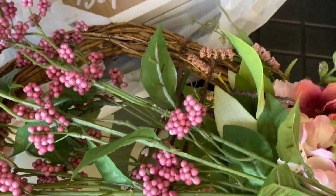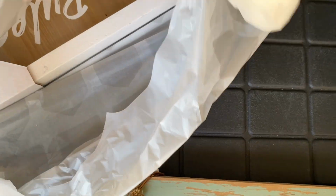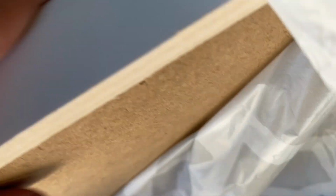All right, hold on, if I can do this all at once. Set this aside. My half bath, I've been wanting to get a sign to put in there. Let me see if I can get that on there.